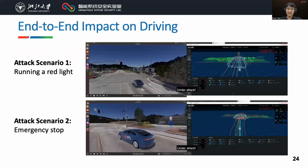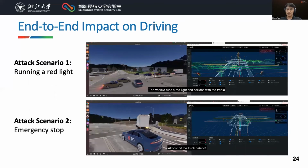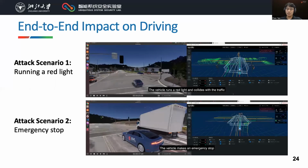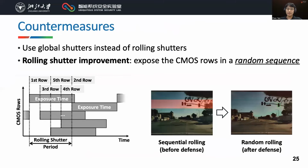We studied the attack's potential end-to-end impact on Apollo running in the LGSVL driving simulator. The simulation shows that the attack is sufficient to make the vehicle run a red light or make an emergency stop. To mitigate the threat, future cameras may use global shutters instead of rolling shutters. And we also propose to improve rolling shutters by switching to a random rolling sequence that can dissolve the color stripe.